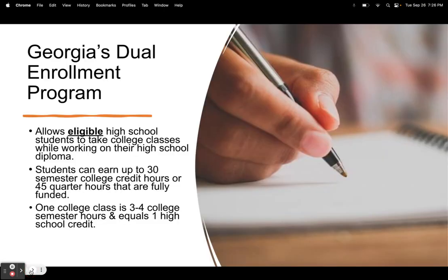Georgia's dual enrollment program allows eligible high school students to take college classes while working on their high school diploma. So, in essence, if you take a dual enrollment class, you're earning a high school graduation requirement or an elective that's going on your high school transcript, and you're also beginning your college transcript as well. And those earned college credits can go to help reduce the time spent if you choose to pursue an associate or undergraduate program after you graduate from high school.